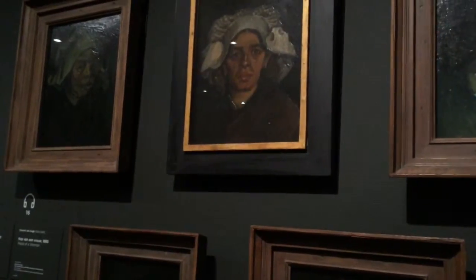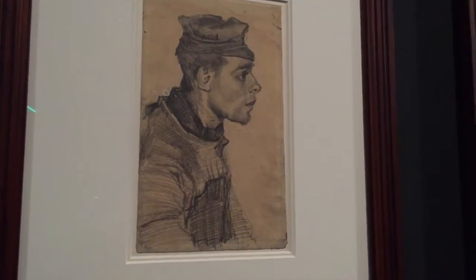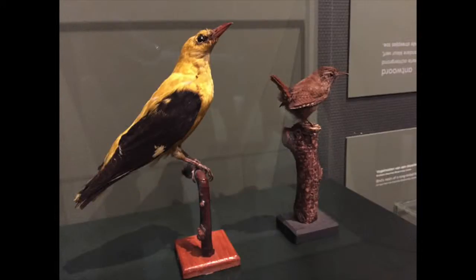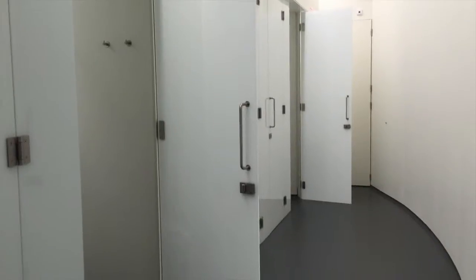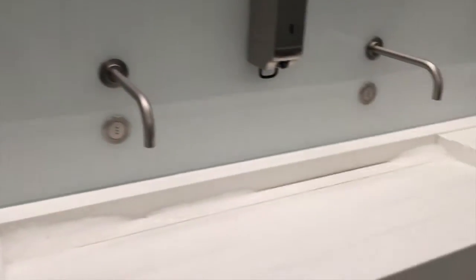He was very self-disciplined in learning to be an artist, and you can kind of see that he did progress, and he got better and better as he got older. He liked stuffed birds, so he could draw them. One of the things I love about Europe is their bathrooms are so clean. They're white plexiglass and they're clean. Very, very nice.